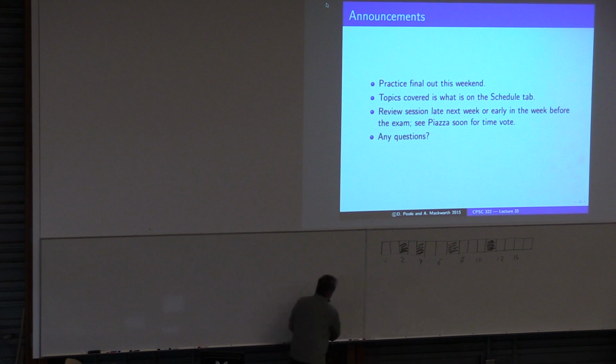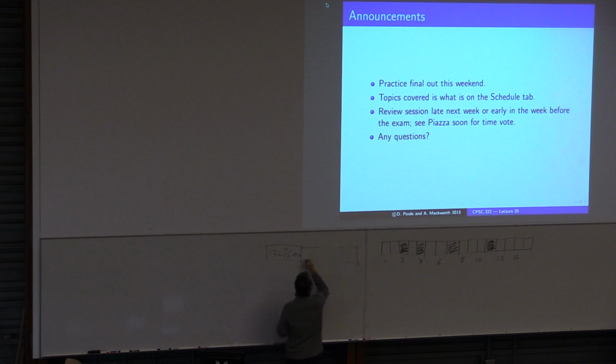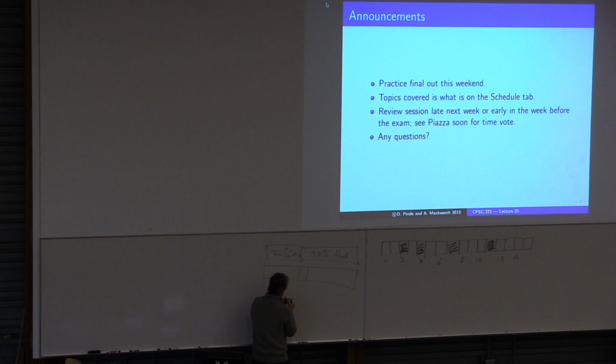What happens in the exam is I think 30% of the marks are for the midterm, and 50% of the marks are for the final, right? And this covers the whole course. So if you think of this as 80%, there's 40 in the first half of the term and 40 in the second half of the term. 40 marks out of this will be for the first half.